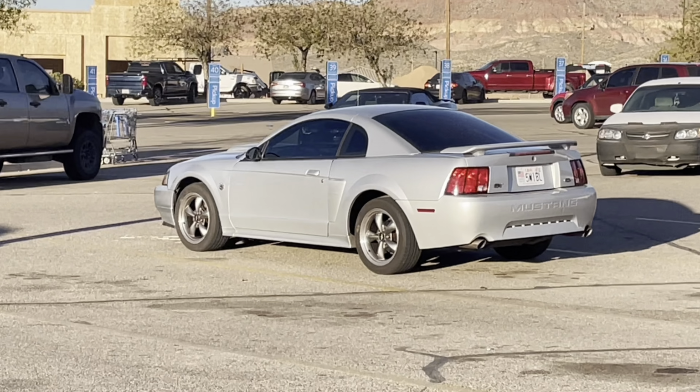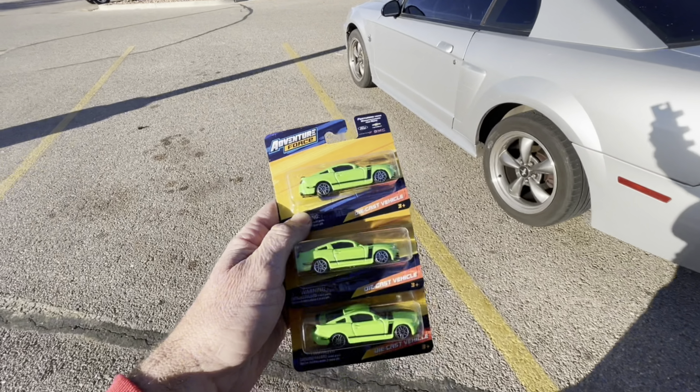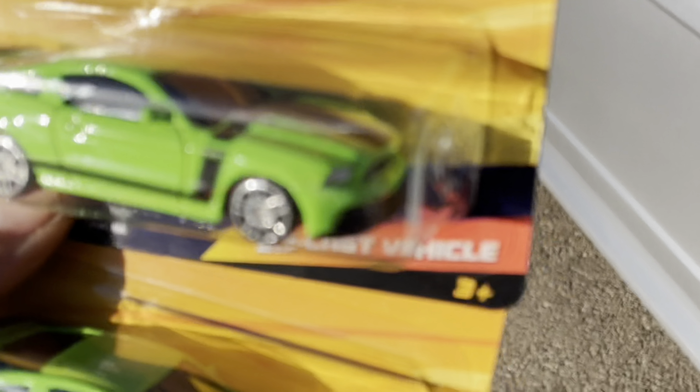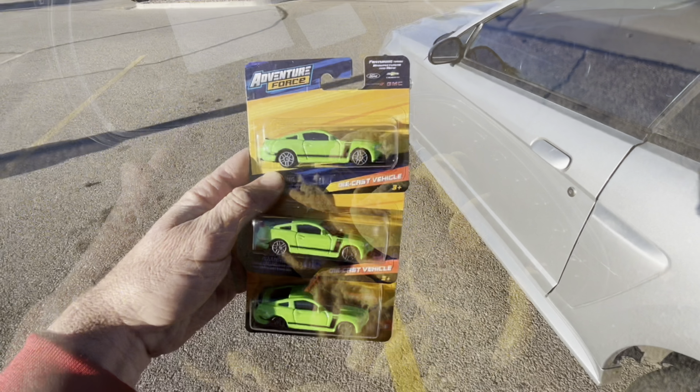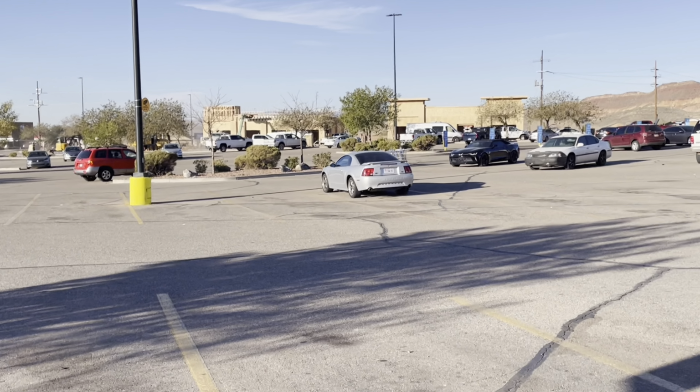So anyway, kind of an interesting story about her, but driving the GT around, daily driving it, having fun. Found some Hot Wheels, some Boss 302s, couldn't leave those behind, and some cookies. Yeah, I'm a cookie monster, I guess.